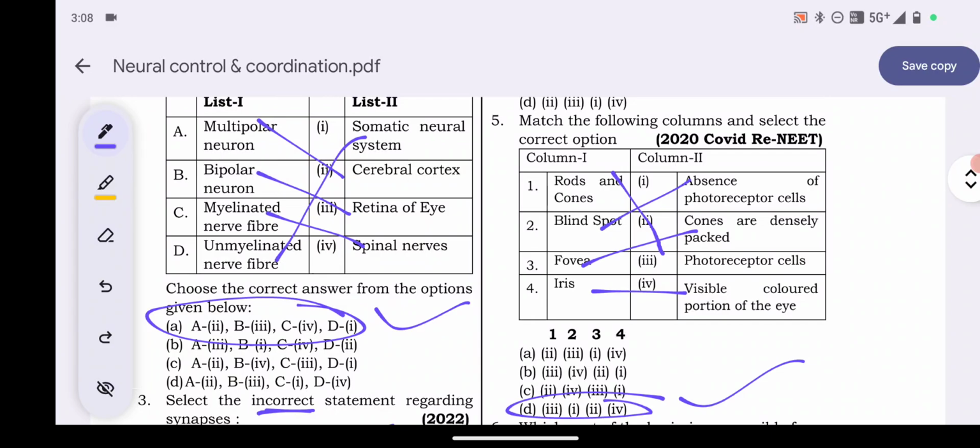See the explanation. Rods and cones are the photoreceptor cells present in the retina layer. Blind spot is the absence of photoreceptor cells. Fovea is where the cones are densely packed, and iris is the visible colored portion of the eye.